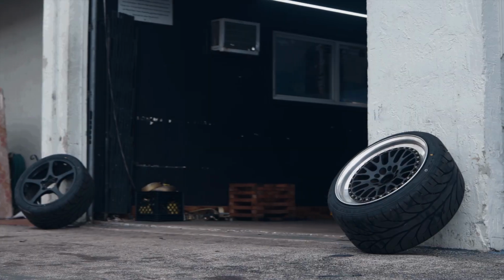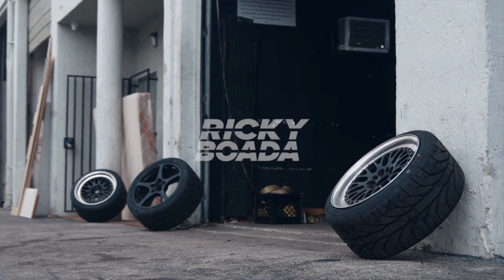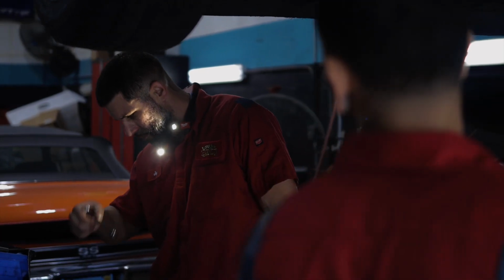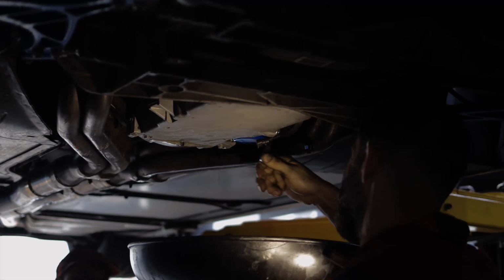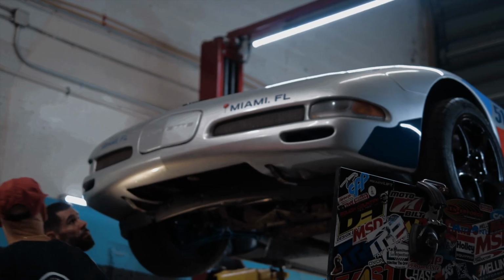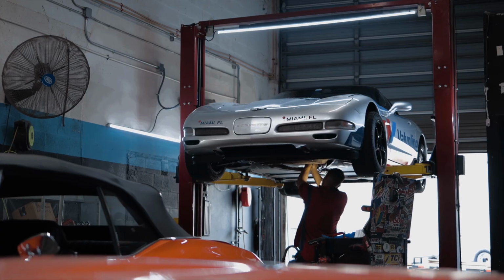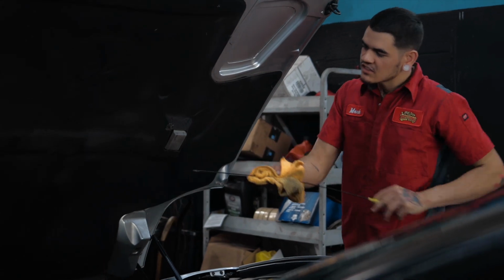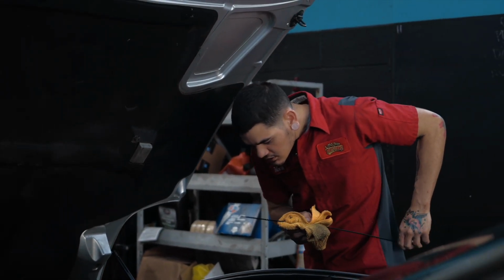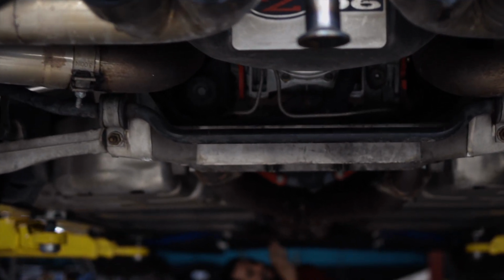Check it out. First things first, we did a couple upgrades to the car. We've added the Wise Fab Angle Kit. We've added the front and rear bash bars with the jack points. We've done a lot to this car. Here, we were checking the oil, making sure that everything was fine, pretty much a prep to go out to the track, making sure everything's okay.